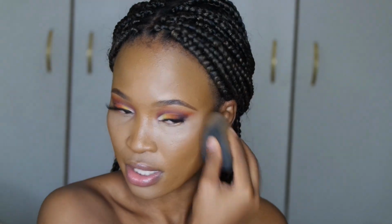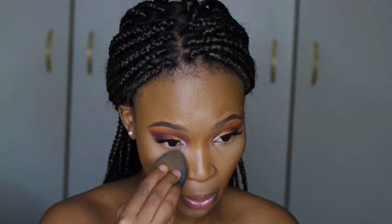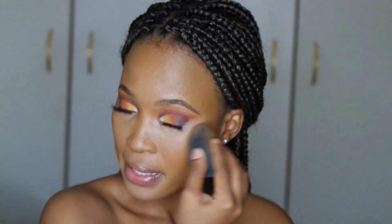And I usually take my contour just a little bit higher. You have to blend going upwards and not going downwards. So that's what I do. And you have to blend the two so that there are no harsh lines. So that is what I am doing.